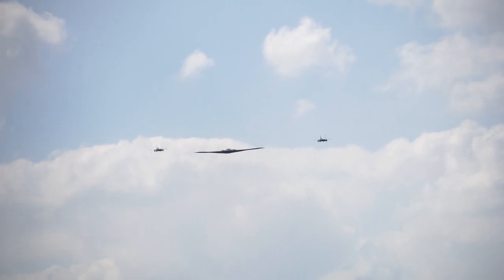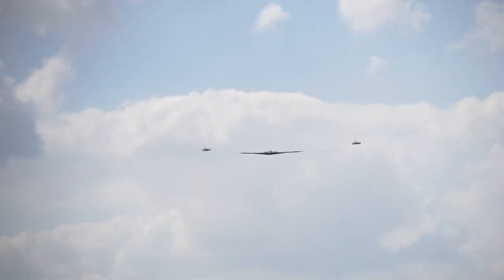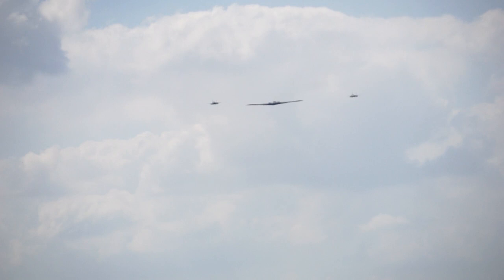F-15Cs, but by a pair of F-15Es, also part of the 48th Fighter Wing at RAF Lakenheath.